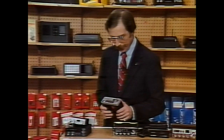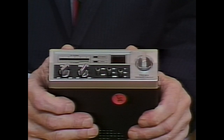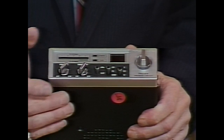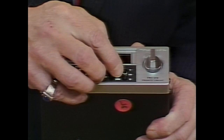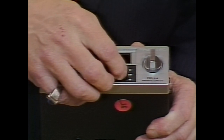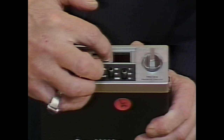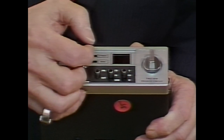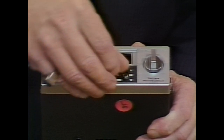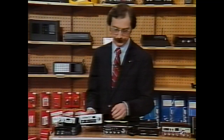Our next model, the TRC 414, slightly higher in style. In addition to the features on the previous set, we also have given you a priority switch which allows you to set, say, channel 22 on the display and instantly go to either channel 9, back to 22, or to channel 19 for either emergency or highway information use.